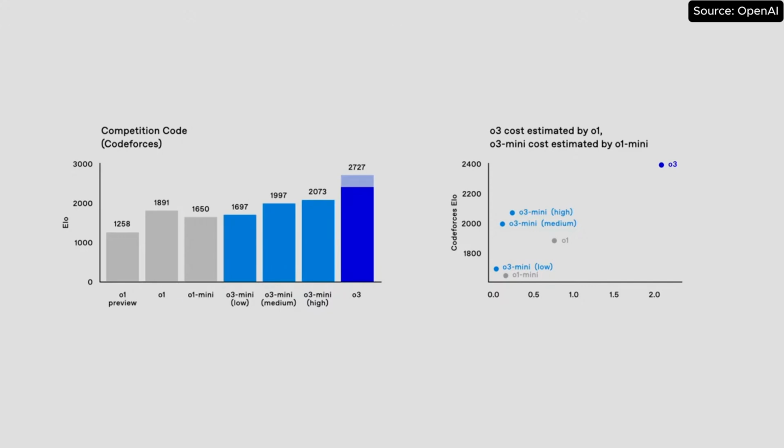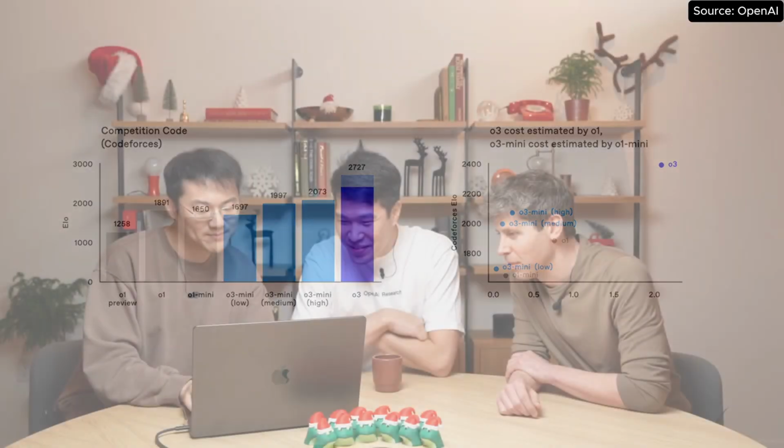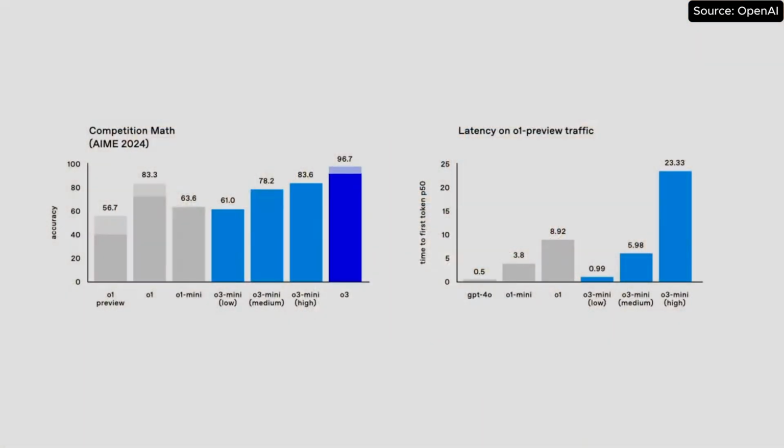So it's Codeforces ELO, which measures how good a programmer is, and the higher is better. So as we can see on the plot, with more thinking time, O3 Mini is able to have increasing ELO, outperforming O1 Mini. Besides Codeforces and GPQA, the model is also a pretty good math model. So we show on this plot, on this AIME 2024 dataset, O3 Mini Low achieves comparable performance with O1 Mini, and O3 Mini Medium achieves comparable or better performance than O1 if we check the solid bar, which are pass at one. And we can further push the performance with O3 Mini High.